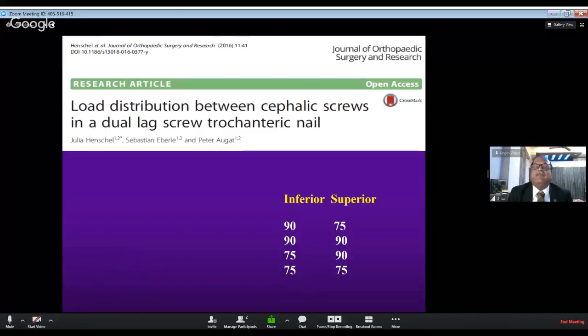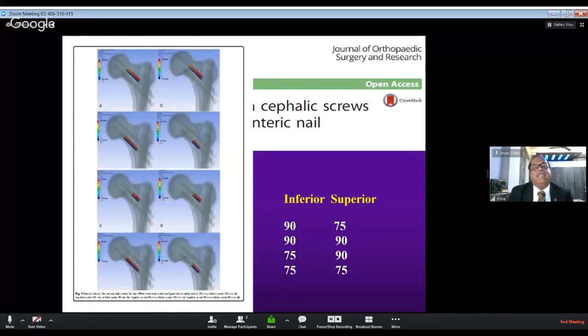That is very, very important. This is a very good article from Henschel in the Journal of Surgery and Research. It's a 2016 article where they have studied different screw lengths. It's an in vitro study on a bone model. They studied the superior screw longer, superior screw shorter, inferior screw longer, inferior screw shorter, both of them longer, both of them shorter, all various options.